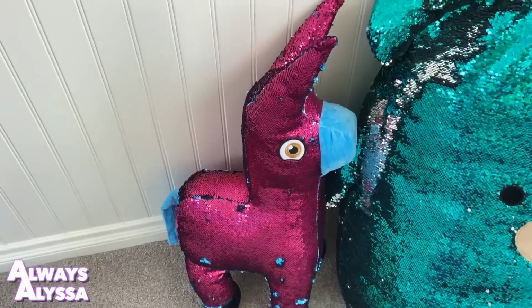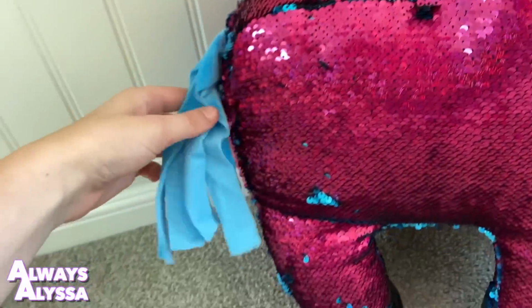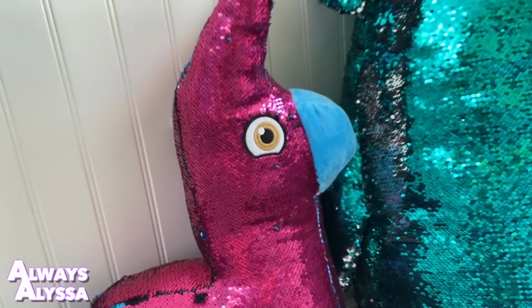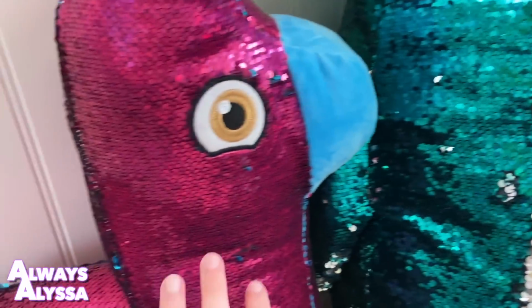You may or may not have seen this already, but look how cute it is. It's a flip sequin llama that I got at Great Wolf Lodge. Isn't it so adorable? And I decided when I got home, put it next to my flip sequin bear. They're both so pretty.